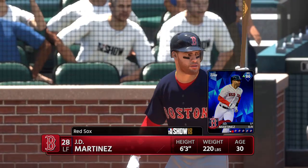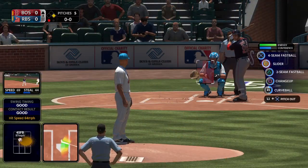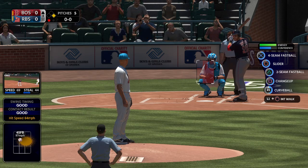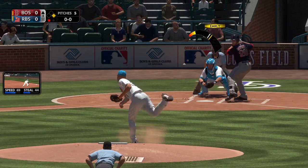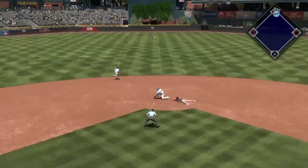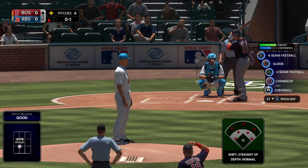Stepping into the box, J.D. Martinez. And at first for him following the one-out single. First offering on its way. Strike called. Now the throw down. And it skips in as he steals the bag easily.